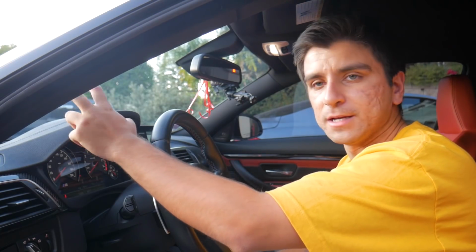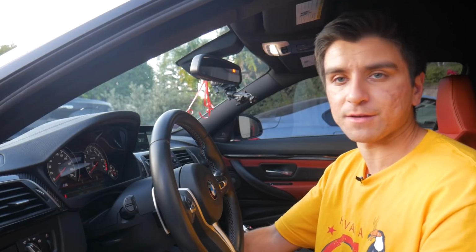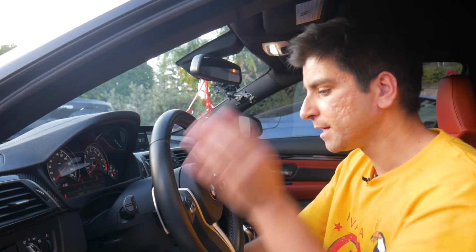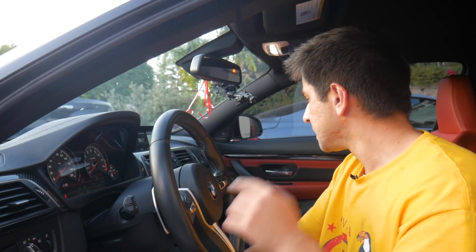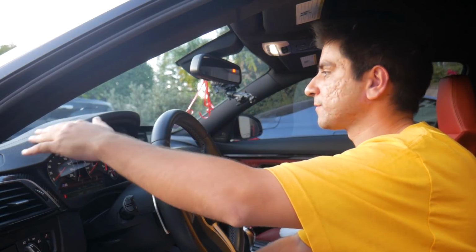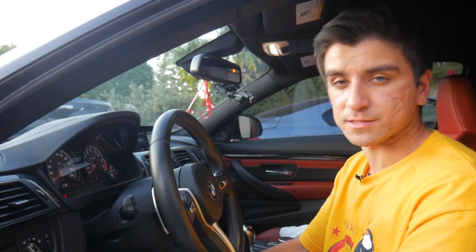And I know this because my last M4 definitely had a very cheap feeling dashboard, especially for a car that's in the $70,000 to $75,000 price range when new. This car specifically was a little over $80,000 if I remember correctly. But again, all these features are very welcome and they definitely add a nice level of luxury to the inside of the vehicle.